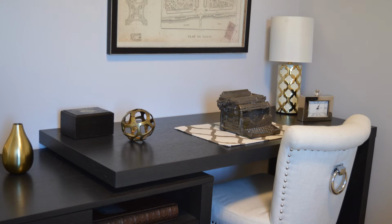So step number 3 is to accessorize. Now, we want to be very careful and not get too much stuff in there. You want to be sparse about it. Be very minimalistic. Now, make sure that you are matching your accessories to the environment. They don't all have to match each other necessarily, but they should kind of match the feel of the room.